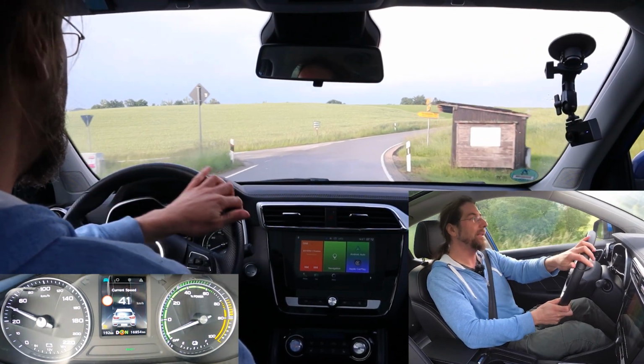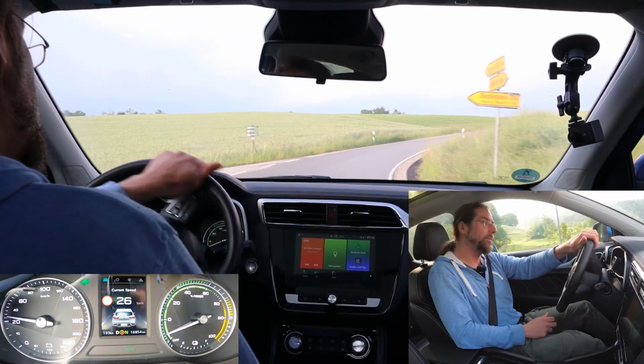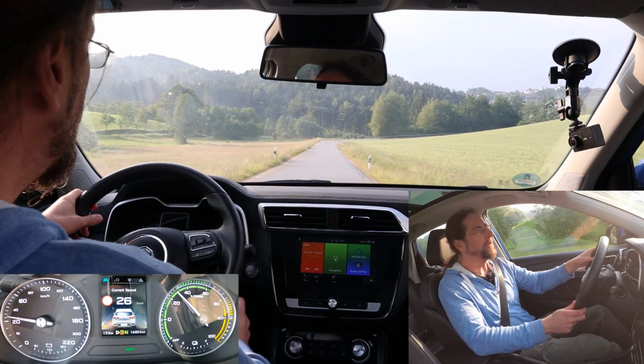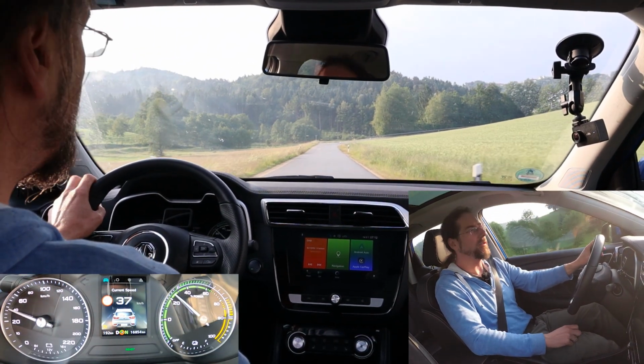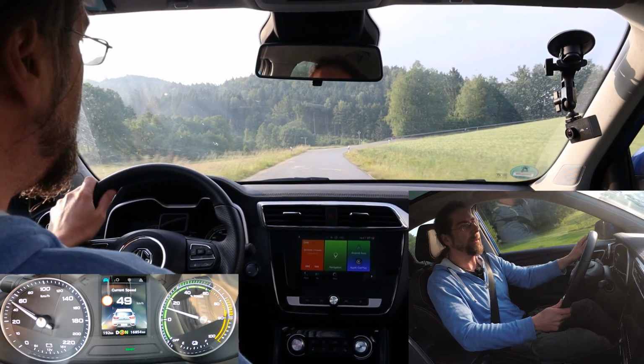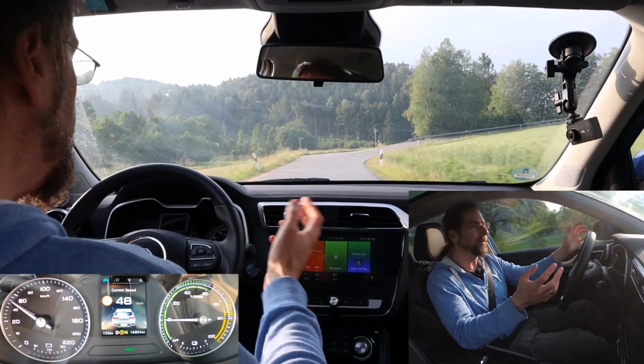I don't like beeping. So when you have, for example, your seatbelt off at a very low speed, it doesn't beep. So when you just drive into your garage. When you get out of the car with the key, yes, it beeps once. When you start it, it beeps once, but that's it.